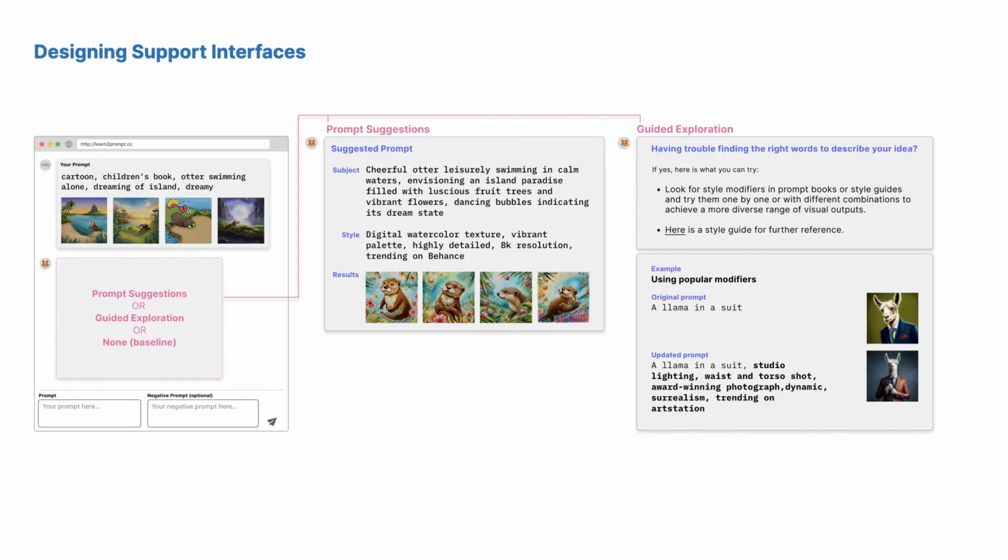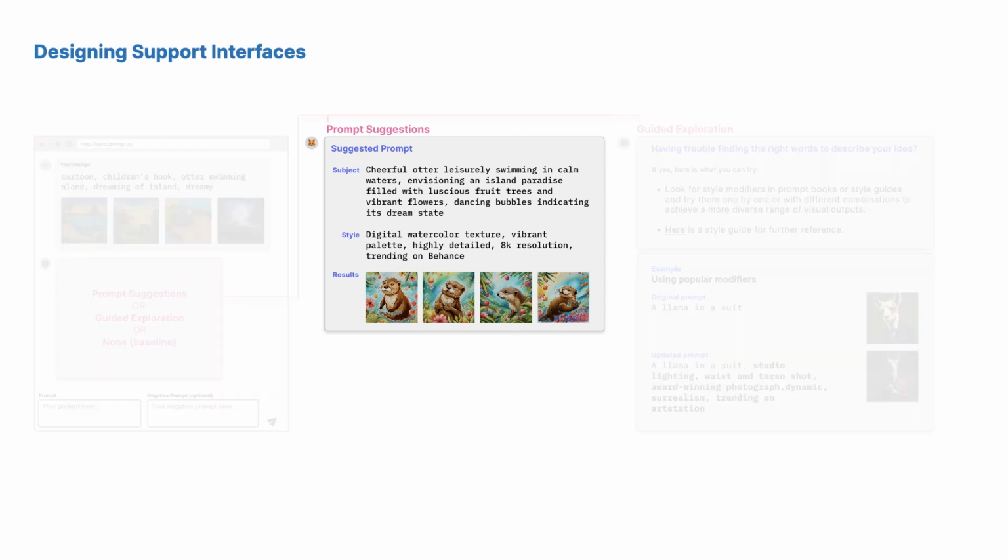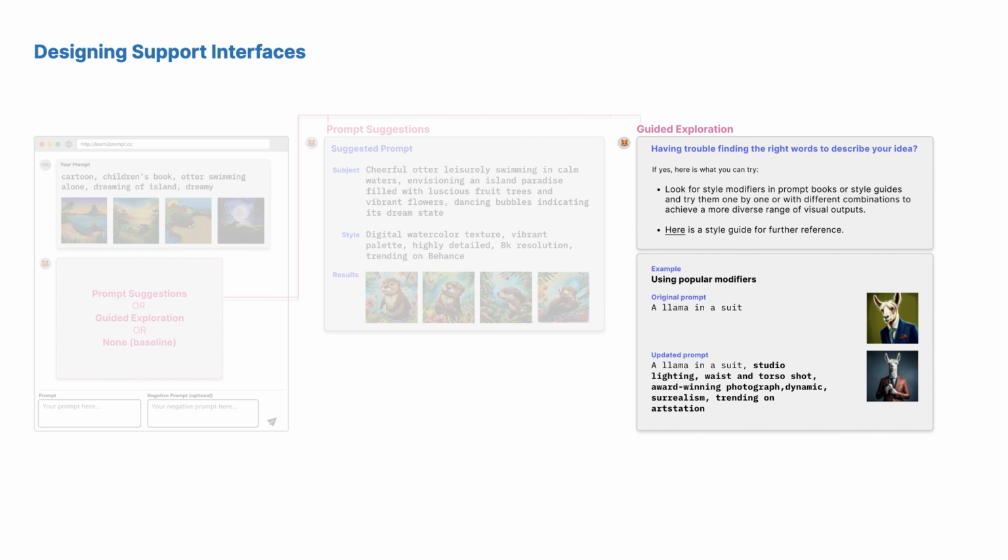For the support interventions, we designed two different mechanisms based on interactions proposed in prior literature for supporting text prompt-based Gen AI tasks. Prompt suggestions offer alternative prompt variations by expanding the user's prompt with subject and style modifiers. Meanwhile, guided exploration suggests context-dependent trial-and-error exploration strategies along with related worked examples.